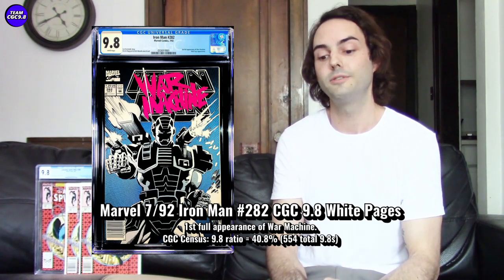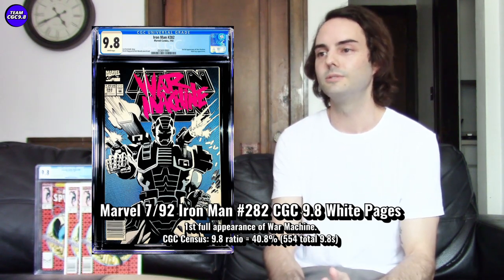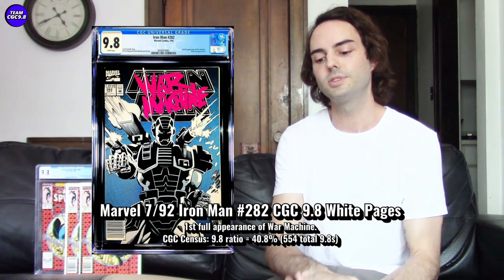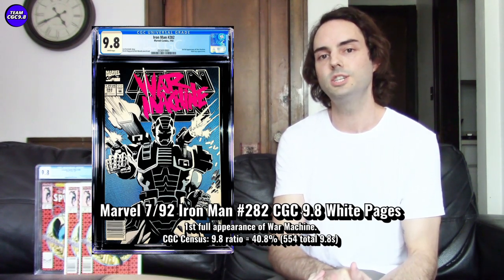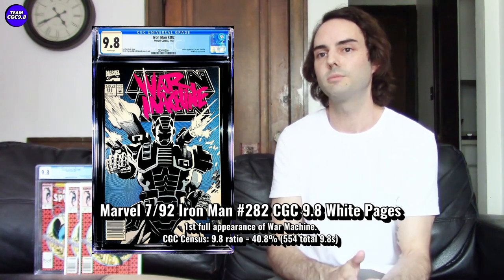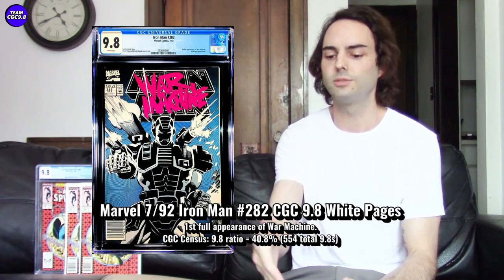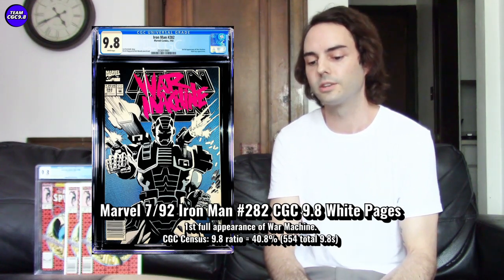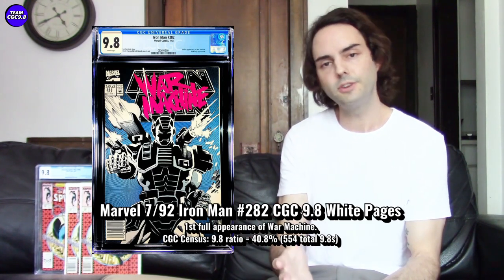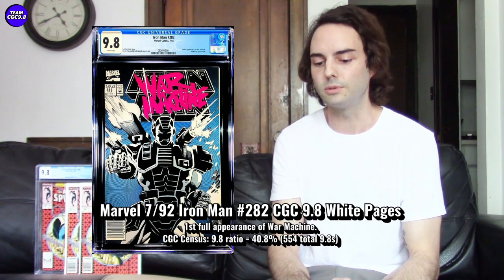There are 554 CGC 9.8s in the blue label for Iron Man 282, first full appearance of War Machine. Really great cover on this one. 40.8% is the CGC 9.8 ratio, so of all graded copies, 40.8% of them are CGC 9.8s. That's not particularly rare for an early 90s book. We'll get into a couple others here that are more rare in the early 90s, so not too rare for this one.